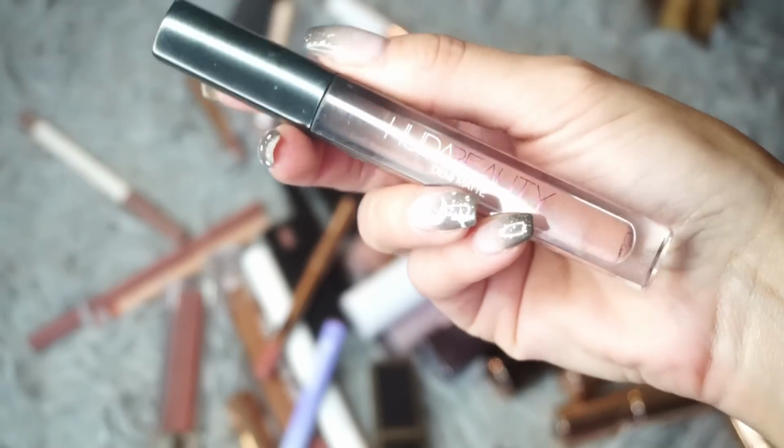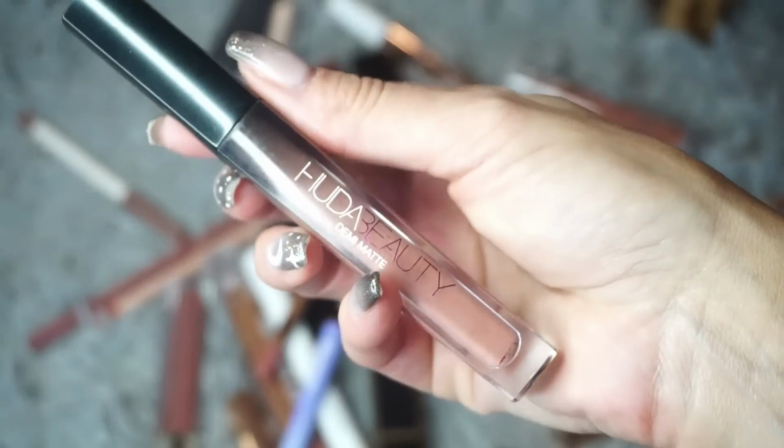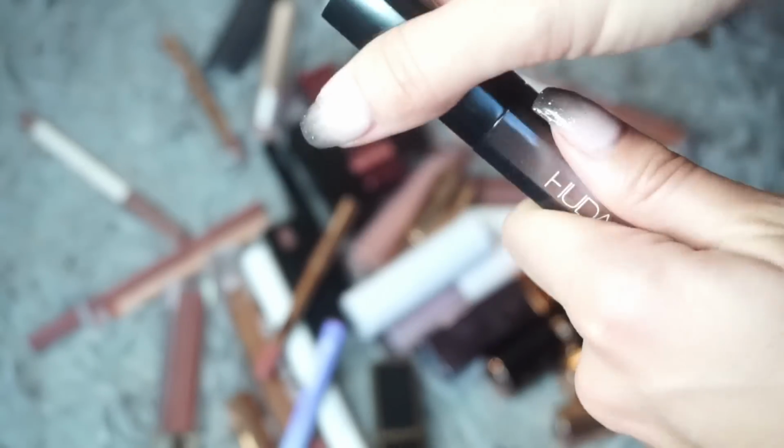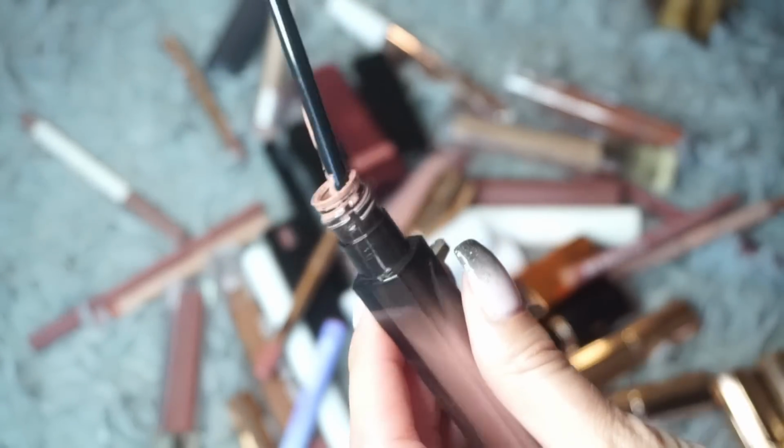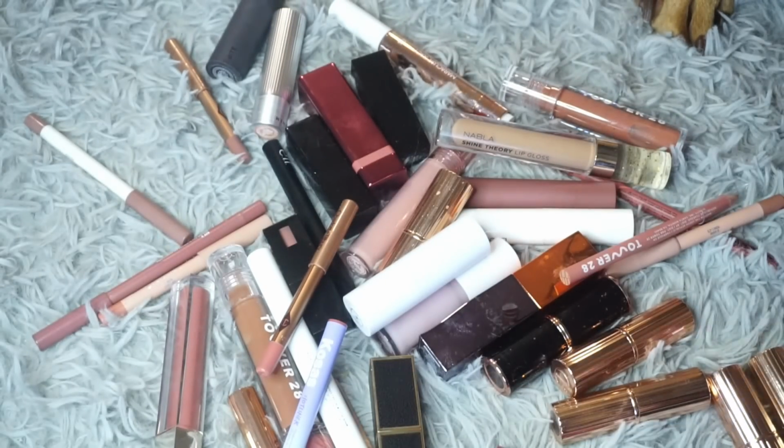On this one from Huda Beauty, this is a Demi Matte in Day Slayer. Man, I really liked this, but again, this is more of that liquid lip type formula, and I just don't really wear these anymore. I kind of totally forgot that I had that, but I'm gonna declutter that one.